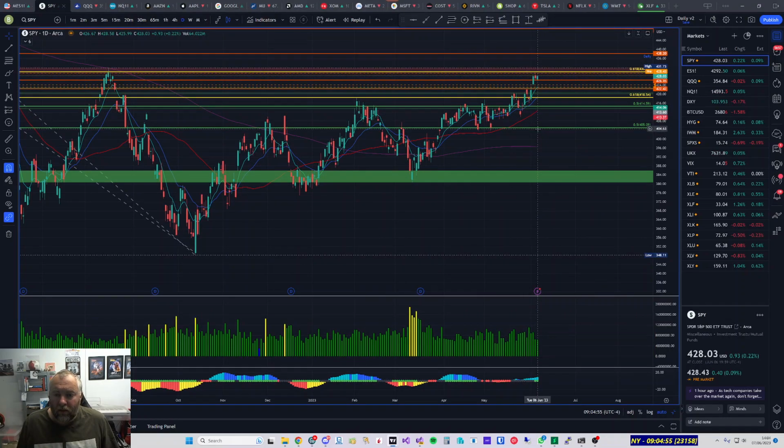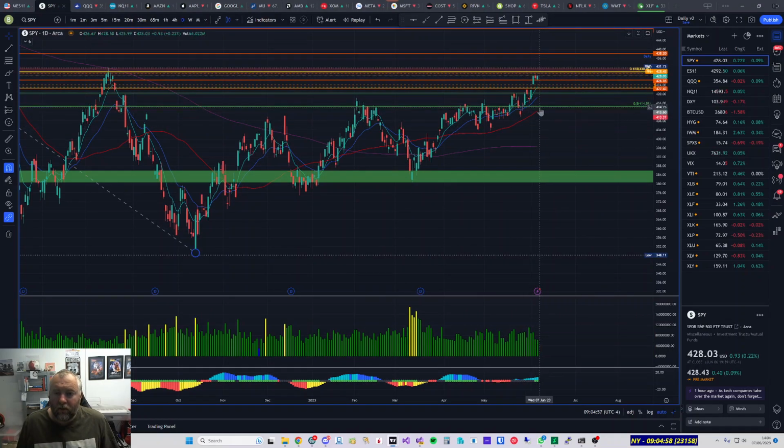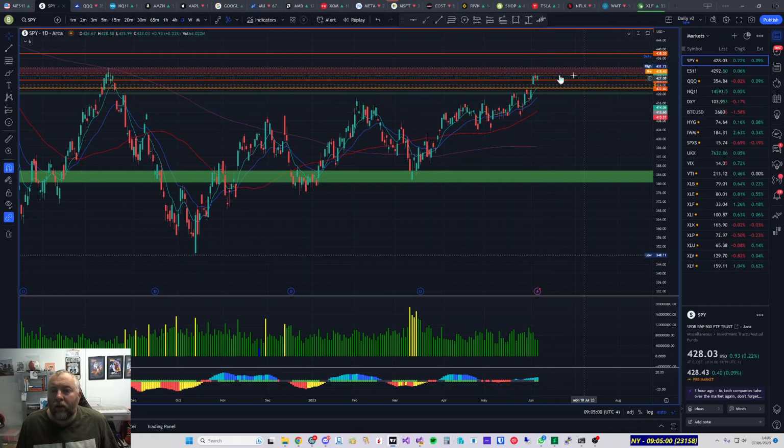Bit of a messy chart, I can probably remove a lot of these. Here we go. So 432 is going to be an area of supply I'm watching, and I'm watching for a bounce around that area. If the market is stronger, then I may watch for a breakthrough and a retest. So 432 seems like it could be a key area. It's either going to bounce off of 432 or it's going to break through and we're going to retest it.